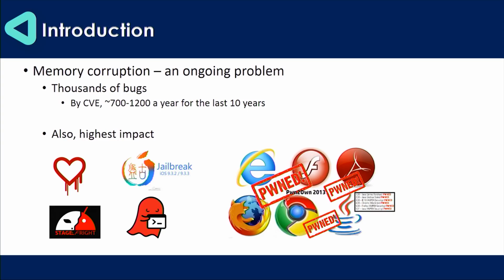I basically wanted to talk about memory corruption mitigations and where they're going because memory corruption continues to be a big deal, like it always has been, and it's going to be for the foreseeable future. There's thousands of bugs in total. CVE thinks 1,000 bugs every year or so, and it's not just the volume of memory corruption bugs, but also the highest impact ones that you hear about are basically mostly memory corruption ones. So Heartbleed, Stagefright, basically everything you see at Pwn2Own, various jailbreak things and so on.